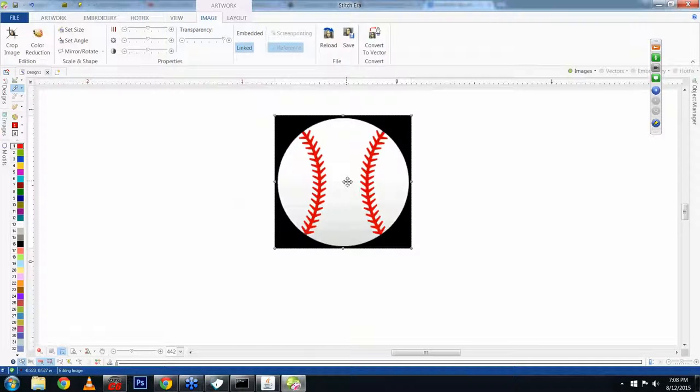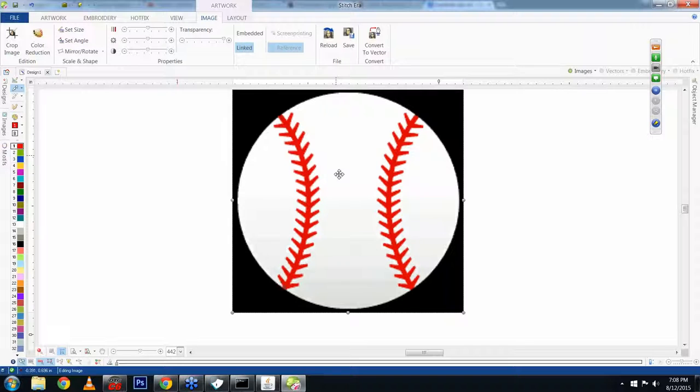We're just going to use this one just to explain how the software actually works. The software works very comfortably within a Windows environment computer. We have a full editing software that's embedded into the software, so we can edit clip art images, JPEGs, or even vectors.